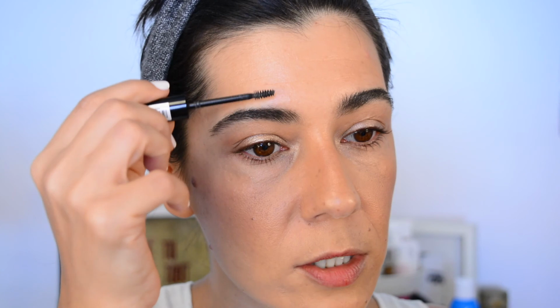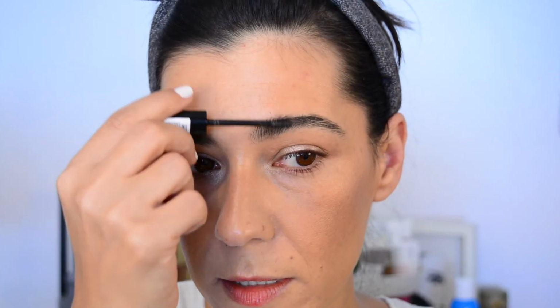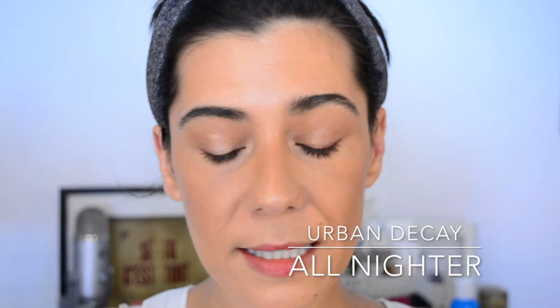I'm an idiot. This just adds a little bit of a tint to the brows and sets them in place. Pressing everything. And setting spray before mascara. Urban Decay All Nighter Setting Spray. This is a classic. It just melts the powders down and locks your makeup in place and helps it last quite a bit longer than without it.